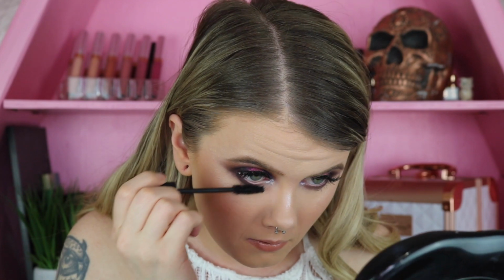And the very last step, now taking the coconut primer water one more time to set the makeup. Oh my gosh, almost forgot the bottom mascara. I was like, wait, what's missing? All right, this is the last step. But here we have it, the final look.